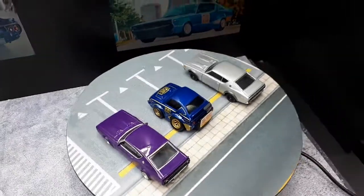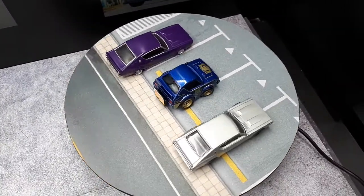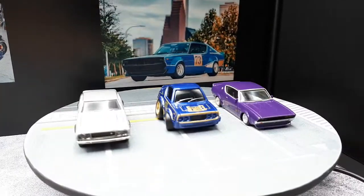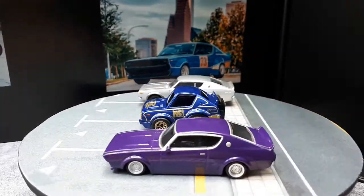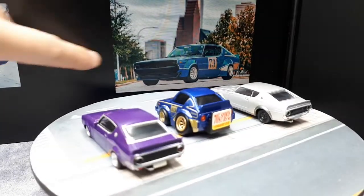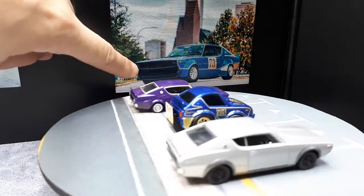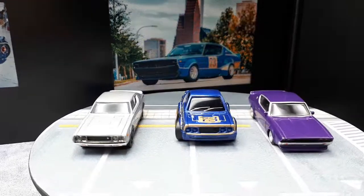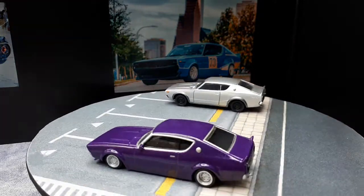Let's go to the top view here, so you can see the foreshortening of the Choro-Q. Let me focus on that photograph in the back. You see, it doesn't have the four headlights. They're blanked off. And this one actually looks like a giant vent leading into the induction system. Okay, well, let's let this guy spin here.